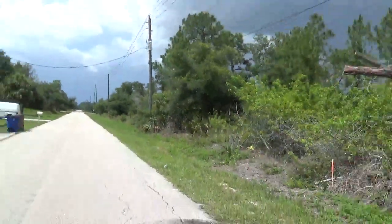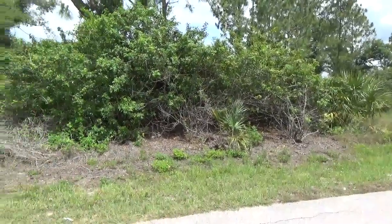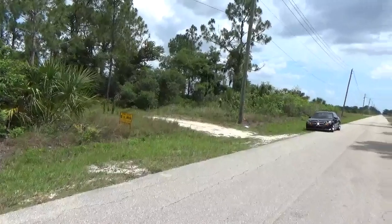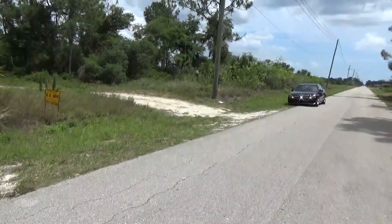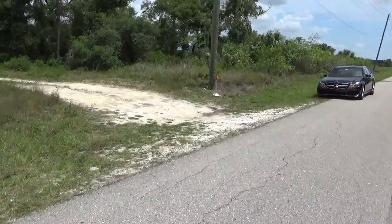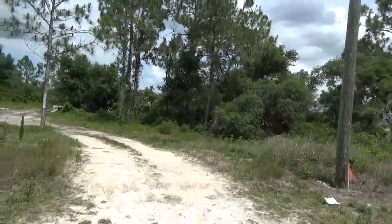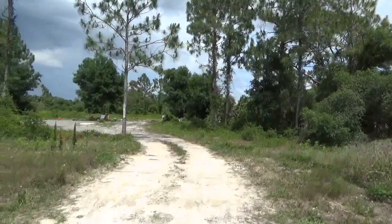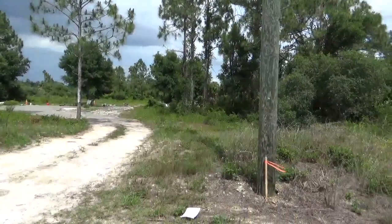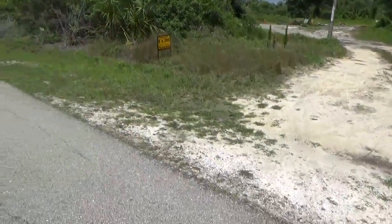The property taxes for this lot are about $100 for the whole year, and we're gonna clean the whole thing here. It has kind of like an entrance there that the previous owner I guess made, and it's very clear once you go inside. As you can see, it has a large clearance there in the middle. All that is going to be cleaned up. Very, very nice property. Great, great deal.